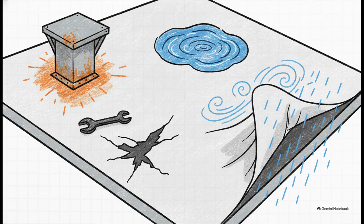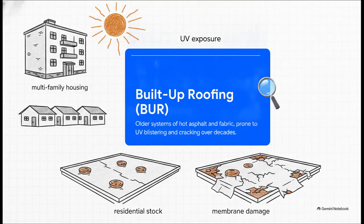And lastly, storm damage, which is when the wind actually lifts the edges, letting the rain just pour right into those weak spots. This actually brings us to a really specific issue tied to the local architecture. You see, a lot of National City's multifamily housing and residential buildings are on the older side. This means they're often sitting on their original built-up roofing, or BUR systems.